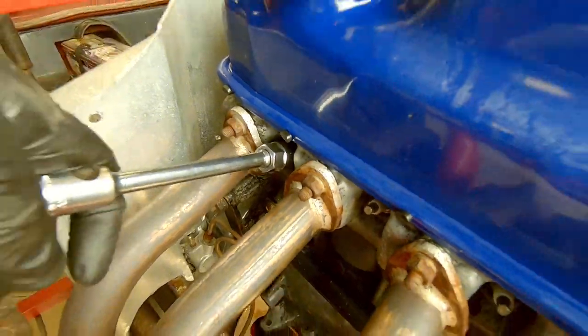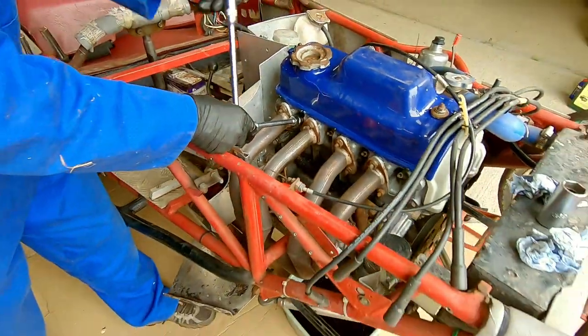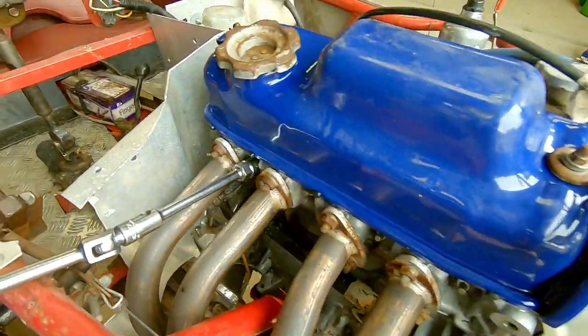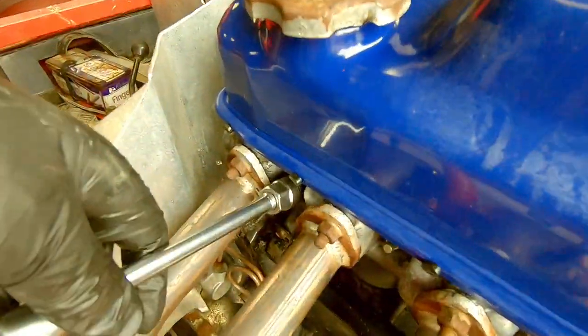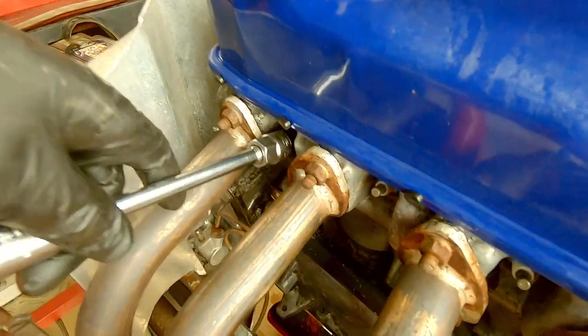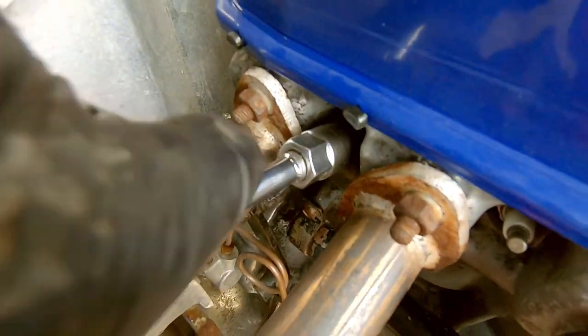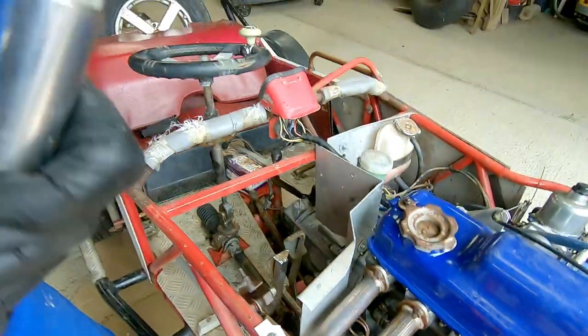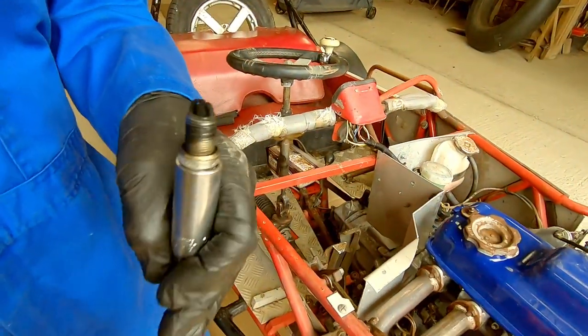Let's see what the state of the spark plugs are like. Shall I spray that again? Shall we do spark plugs? I like spark plugs. Oh my giddy aunt. That's a bit sooty.